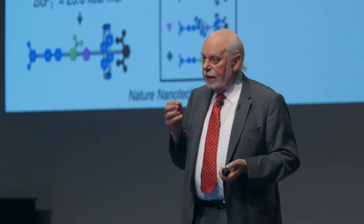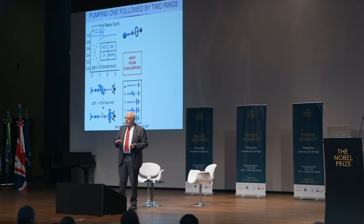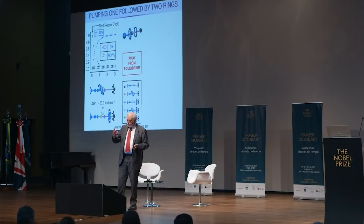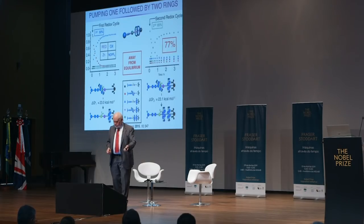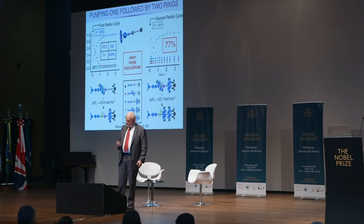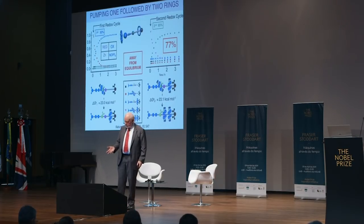And to summarize, that first ring comes on in 90% yield, and it crosses a barrier of 23 kilocalories per mole to get there, after a redox cycle involving reduction with zinc and oxidation with nitrosyl hexafluorophosphate. And if we repeat that whole process, the second ring comes on with 85% yield. Overall, the yield of the final free rotaxane down in the bottom-hand corner is 77%.